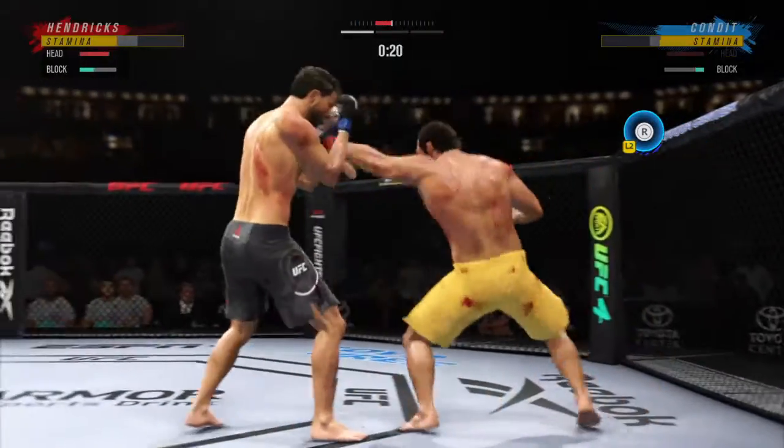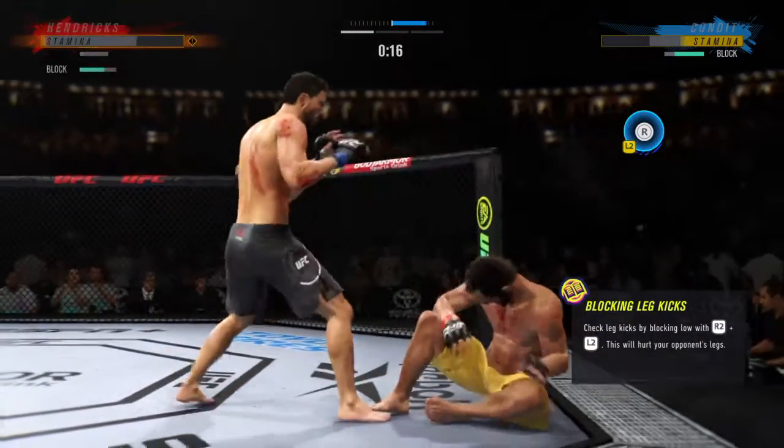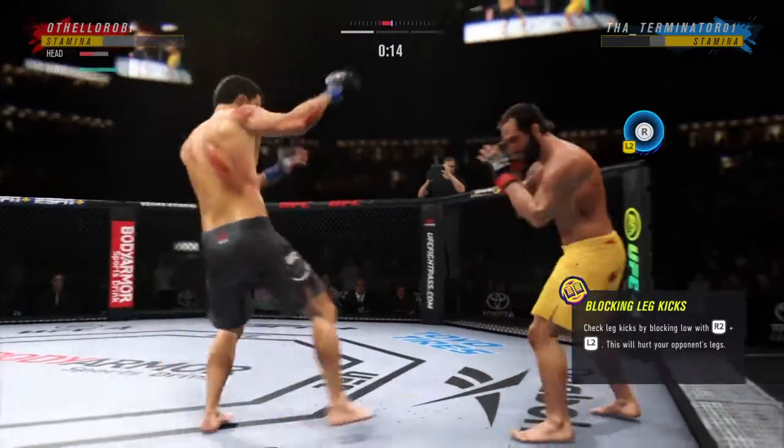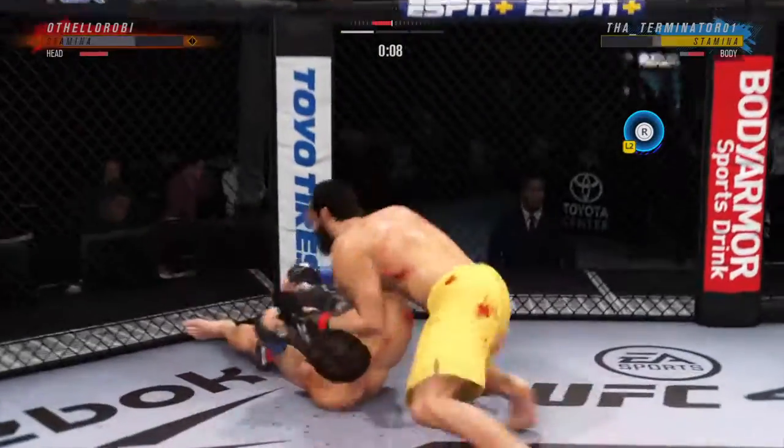Twenty seconds left. And he lands a kick to the leg now. Pretty good work on the feet tonight. Whoa! Quick level change now. He went single into a high crotch. He's taking his dude for a ride.